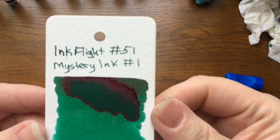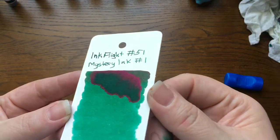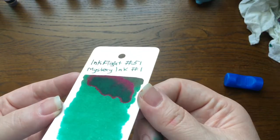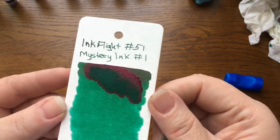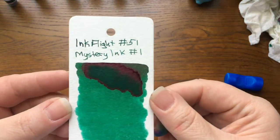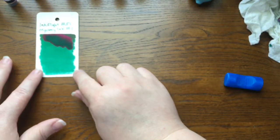All right, number one. I'm thinking this is California teal. It has some lovely pink sheen. Very pretty. A very bright green. And if this is California teal, I don't know why they call it a teal. It's green. But I love it. I don't care what they call it. A rose by any other name would be just as lovely.